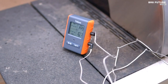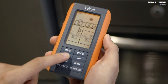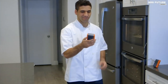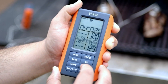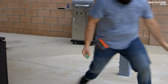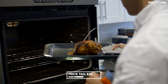It's like having 4 barbecue thermometers in one, perfect for checking different foods or keeping an eye on your grill, oven, or smoker all at once. Ensuring optimal food quality has never been easier. Get fast and accurate temperature readings with the Veken Grill Thermometer, providing readings in just 2 seconds and an accuracy tolerance of 1.8 degrees Fahrenheit. Plus, it comes with an alarm to notify you when your barbecue thermometer's program temperature is reached, so you won't miss the perfect moment to serve your deliciously cooked meats. Available at an affordable price of just $38.